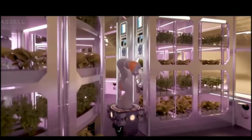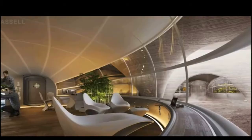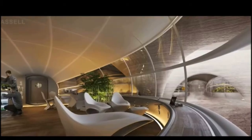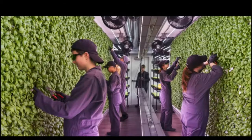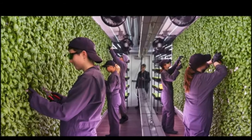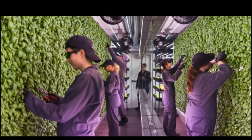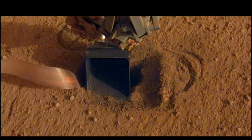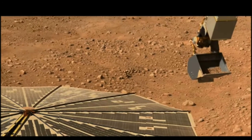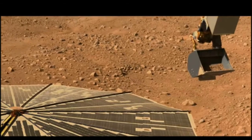As more sophisticated 3D printing robots arrive, larger hydroponic crop facilities are built, generating the majority of the food for the Martian settlers. Kimbal Musk even has a team working on Mars with their own vertical farm. The settlers begin testing underground digging for habitat purposes. Data is sent back to the Boring Company on Earth.